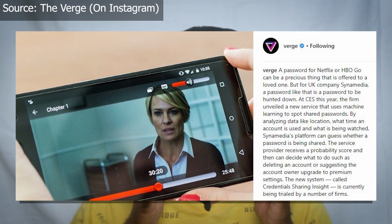Based on this, they send the service provider a probability score and the service provider can decide what to do with the account. Yes, not just Netflix but other service providers like Prime Video, Hulu, etc. can use this platform to find shared passwords. The service provider may delete such accounts or suggest upgrades. The new system, called Credentials Sharing Insight, is currently being trialed by a number of firms.